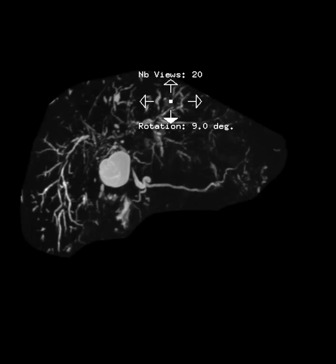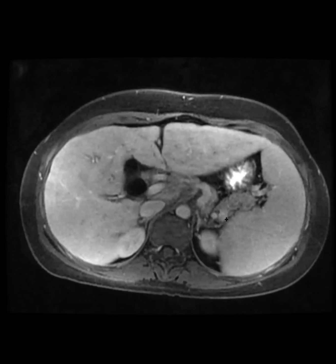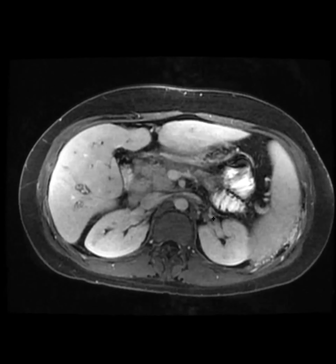And so it was sequelae of PSC. We didn't see any suspicious lesion. And then the explant came back with multifocal cholangiocarcinoma. 3.5 centimeters, 3.8 centimeters, multifocal places. And this is such a humbling case, because I would still call this negative. And it made me realize how hard cholangios are.